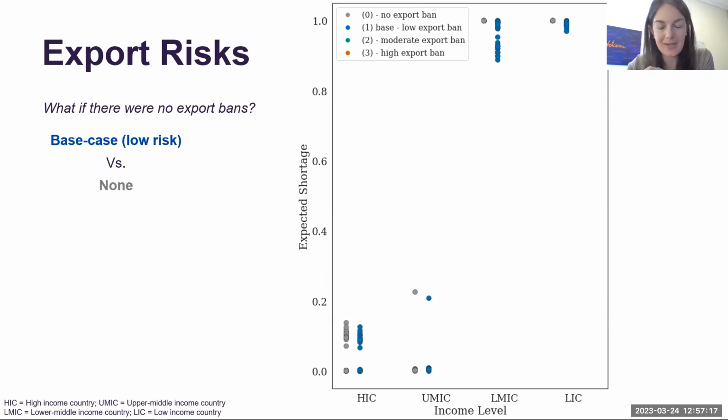Okay, so now let's look at a different export ban scenario. What if we didn't have any export bans? This would be the none in gray. In this case, we observe very similar results for high and upper middle income countries. For lower middle and low income countries, though, we observe that demand is never met.